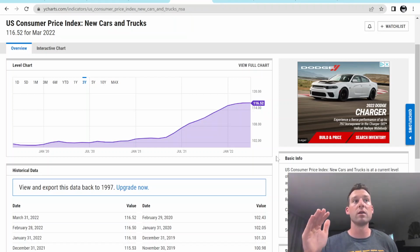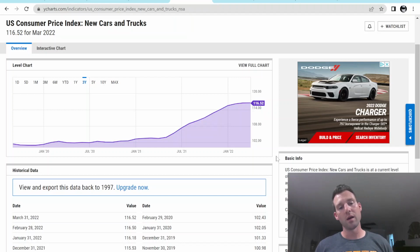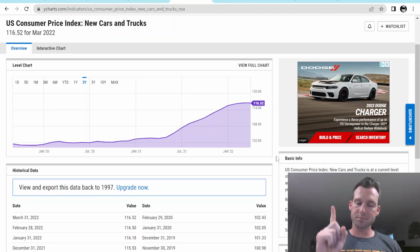That's not based off of dealer markups. That's not based off of a lot of other market trends that tend to skew upward, right? We're just talking MSRP here, folks. And we're also not even talking special editions, all right? So everything that I've shown you is pointing this way.